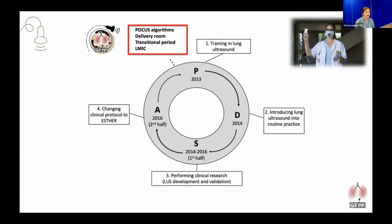Throughout the years between 2014 and 2016, we started to ask the question about how we could use this to predict the need for surfactants. And the rest is history, really. We have now changed our clinical protocol to ultrasound-based surfactant administration. And now the time is up to think about working on POCUS algorithms.